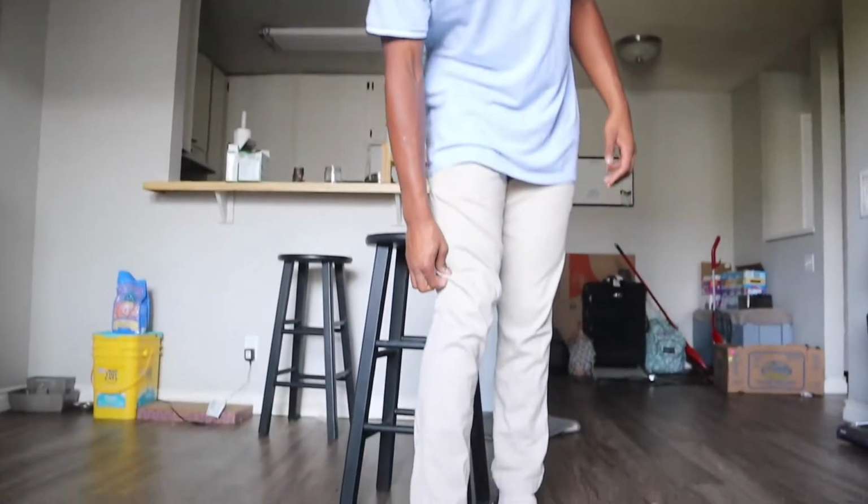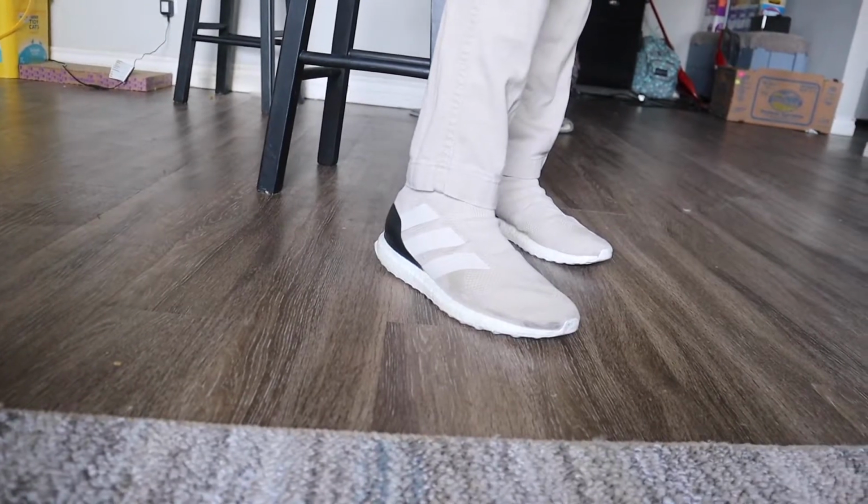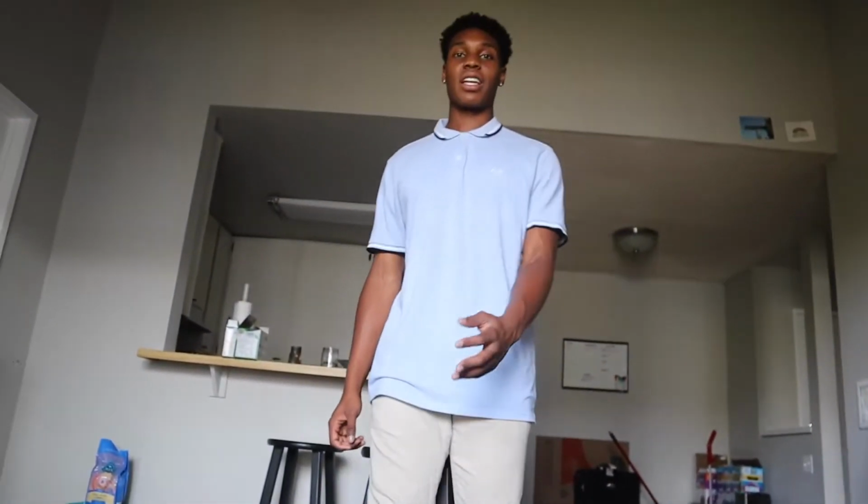As for the shoes, they are Adidas. I don't know the name of them, but they're tan Adidas. They look really nice, really clean.